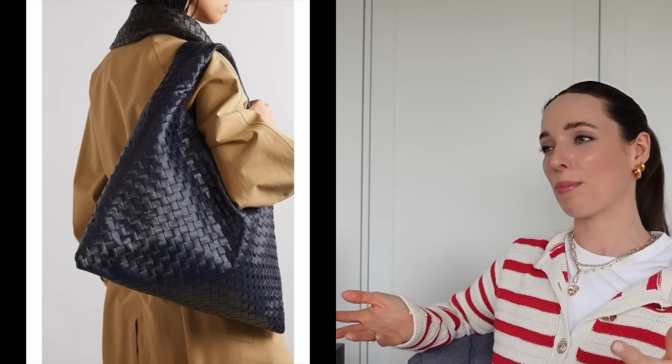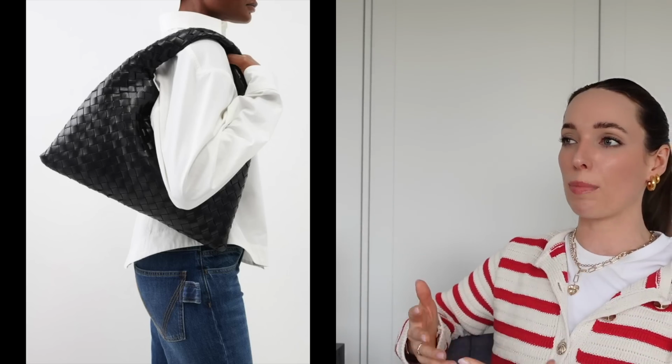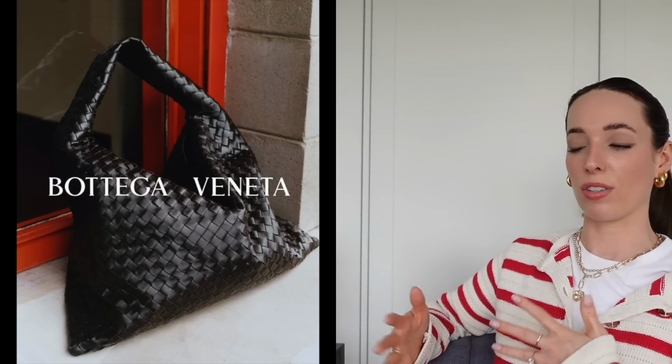Following on from the Etsy basket bag, the next designer I'm going to look at is Bottega. They are beautiful Italian leather. The craftsmanship is amazing, but of course the price is very expensive. I feel like for a lot of the larger Bottega bags, they're coming in at around, I would say, between 5 to 6 grand for the larger woven leather styles. And it is no surprise that a lot of people who like that style of bag have found similar versions on the high street or online. Some of my favorite Bottega inspired versions that I've seen have been on Etsy.